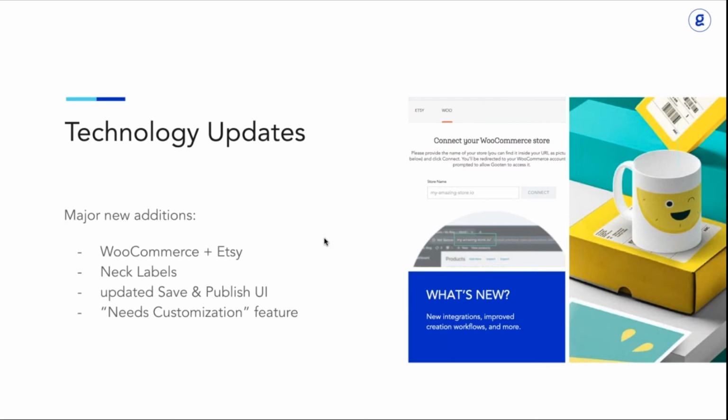We've also, if you've been playing around in the Gooten system, you might have noticed some new user interfaces or features. Our design team's always working to try to make things very simple for you to understand, but also robust enough to support what you're trying to accomplish. So we have a whole new save and publish page at the end of our product creation page. It gives you a lot more functionality and flexibility, especially when thinking about selling on different types of platforms. Obviously Shopify and WooCommerce and Etsy are all very different, and so we want to give you the tools that you need to customize based off of those and publish simultaneously when you're creating products if you have multiple storefronts.